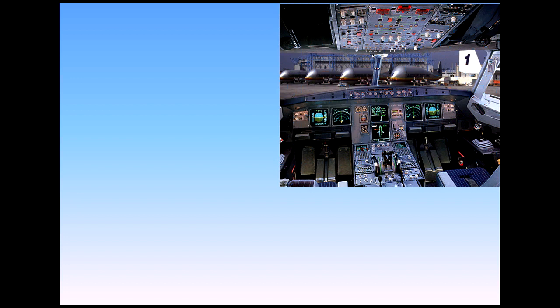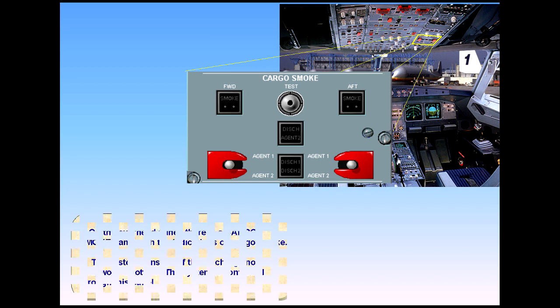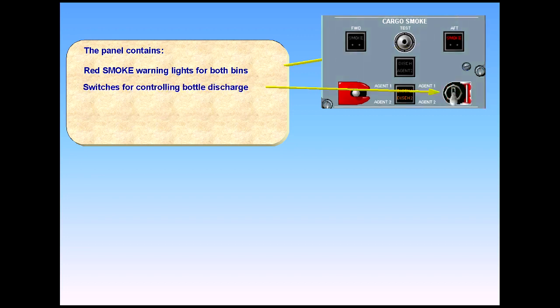On the overhead panel, there is a cargo smoke panel with the indications on cargo smoke. The system consists of the discharge nozzles and 2 fire bottles. The system is controlled through this panel. The panel contains red smoke warning lights for both bins, switches for controlling bottle discharge, agent discharge lights, a 1-hour warning advising discharge of the second fire bottle.